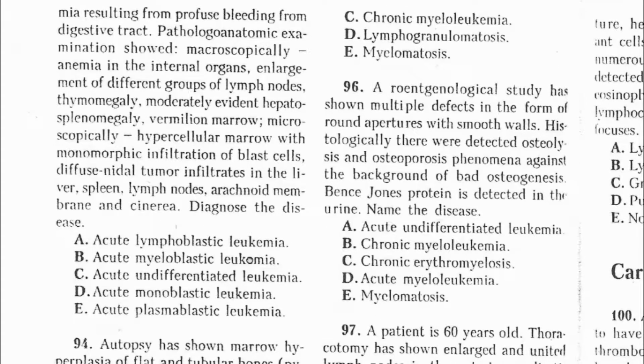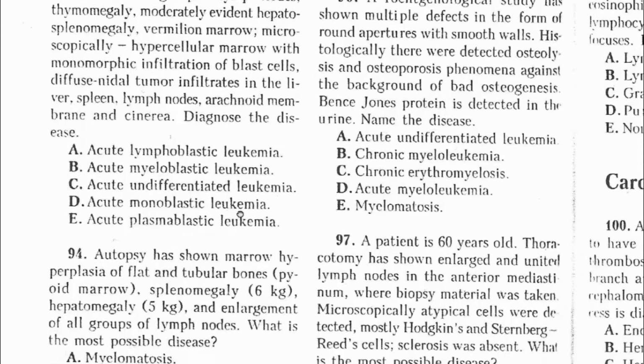Diagnose the disease. Okay, so let me give you some clues. 1. There is an enlargement of different groups of what? Lymph nodes. That's your first clue. Enlargement of different lymph nodes. Second is your thymomegaly. Third, we have monomorphic infiltration of blast cells. Therefore, just go for what? Acute lymphoblastic leukemia. That's your best bet. A.